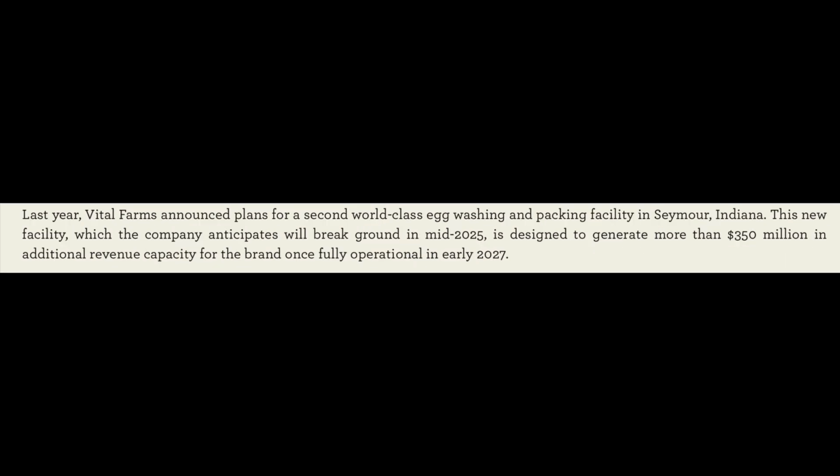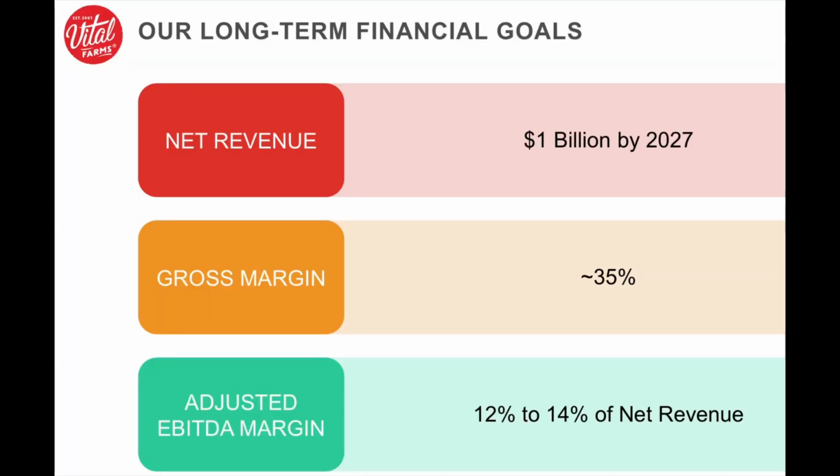And then they took the opportunity to remind us that last year they announced plans for a second world-class egg washing and packing facility in Indiana. The new facility is designed to generate more than $350 million in additional revenue capacity for the brand once it's fully operational in 2027. And that 2027 number is really important because one of their long-term financial goals is by 2027, they're a $1 billion revenue company.